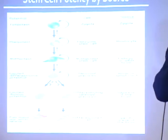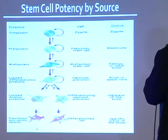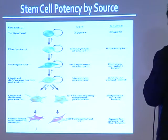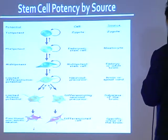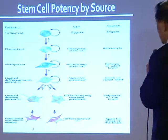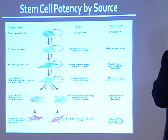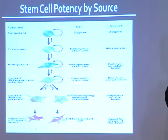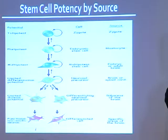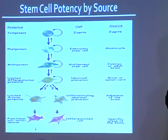It is the same. Stem cell potency by source. Totipotential cells, source, zygote. Pluripotential cells, embryonic stem cells, source, blastocyst. Multipotential stem cells, source, multipotential cells from embryo or adult brain, or also from the bone marrow. And then limited differentiation potential, neuronal precursor, brain or spinal cord. Limited division potential, neuronal precursor, sub-areas of the brain. And then the non-functional, non-mitotic neurons and differentiated neurons, specific areas of the brain. Okay.